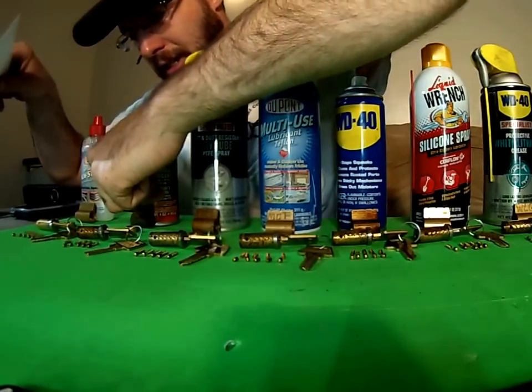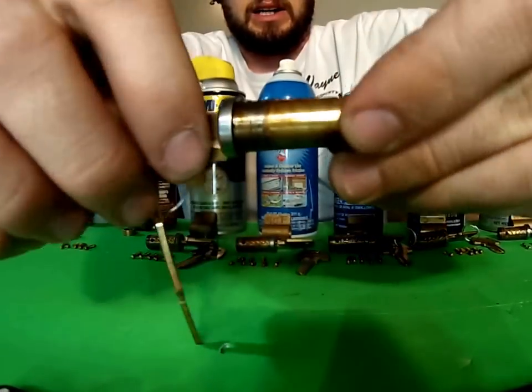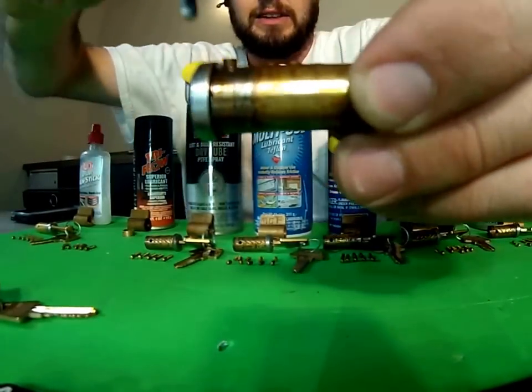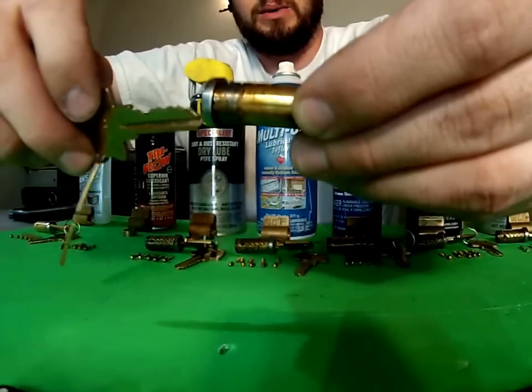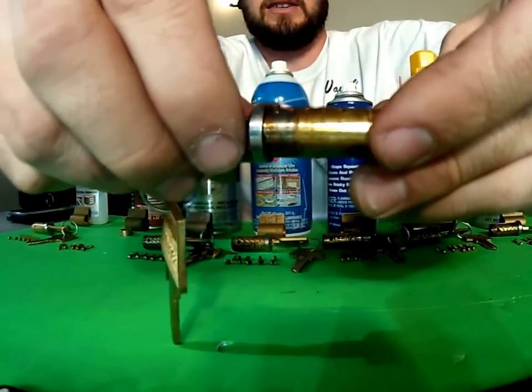Once again, you're just never going to know until we put it to the test. And then we go ahead and pull this out and see how they stick. They should not do that. They should all fall right back down into place. And this is why we don't put oil-based lubricants into a lock. This is exactly the prime example. All that stuff builds up, and see how it doesn't fall back down.